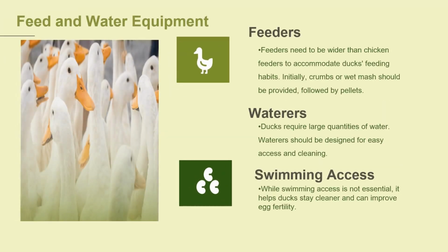Nest, feed and water equipment. Feeders. Feeders need to be wider than chicken feeders to accommodate ducks' feeding habits. Initially, crumbs or wet mash should be provided, followed by pellets. Waterers. Ducks require large quantities of water. Waterers should be designed for easy access and cleaning.